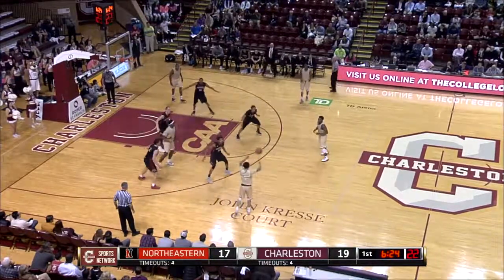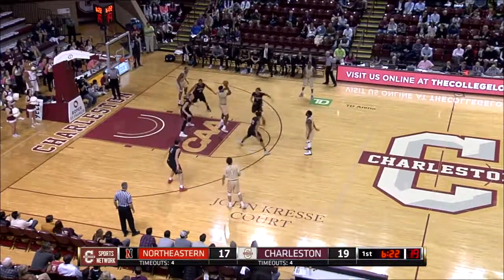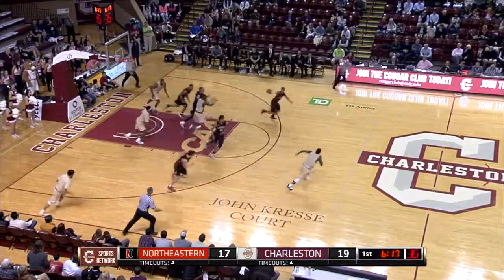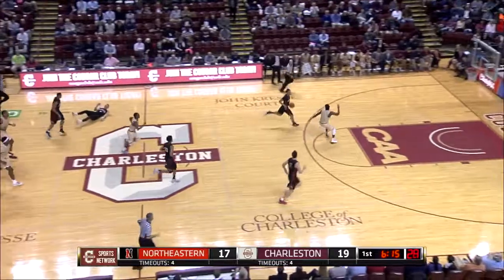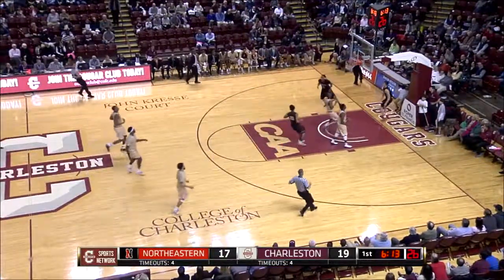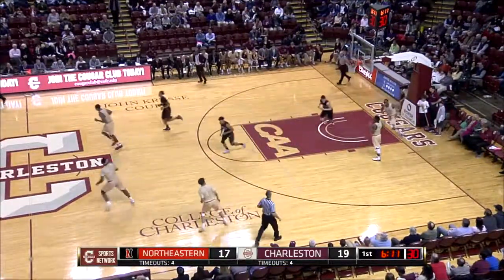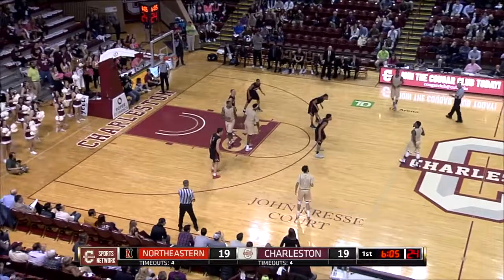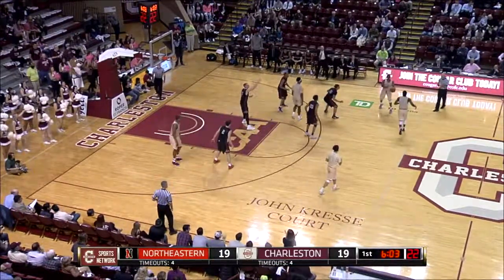6:25 left to play, first half. Riller over to Pointer. Brantley over to Joe Chile, fakes the three. He'll drive it instead. Ball knocked out of his hand, stolen by Northeastern. TJ Williams on a run out, 2-on-1 over to Brace, and his layup is good, and we are tied at 19 as Bolden Brace finishes the 2-on-1 fast break by Northeastern.